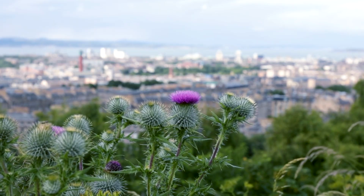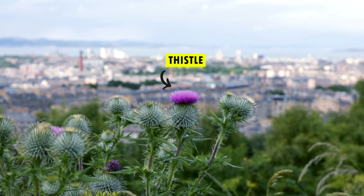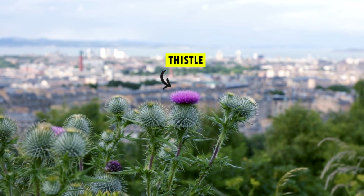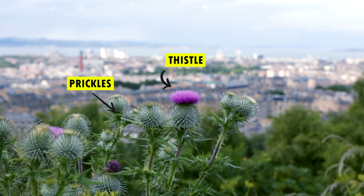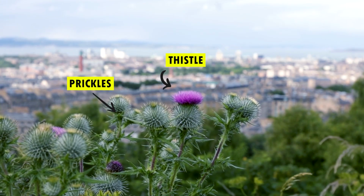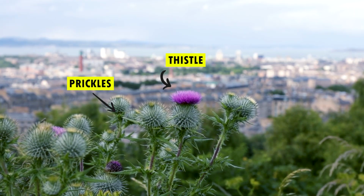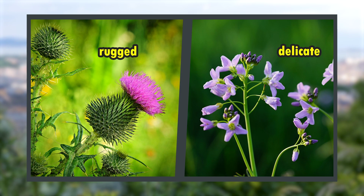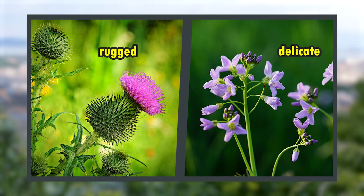Can you name this flower in English? It's a thistle, and the national flower of Scotland. Thistles are beautiful, but have sharp prickles on their margins. They demonstrate perfectly the rugged beauty of Scotland. Rugged beauty is the opposite of delicate beauty. Delicate beauty is soft and elegant. Rugged beauty is strong and bold.